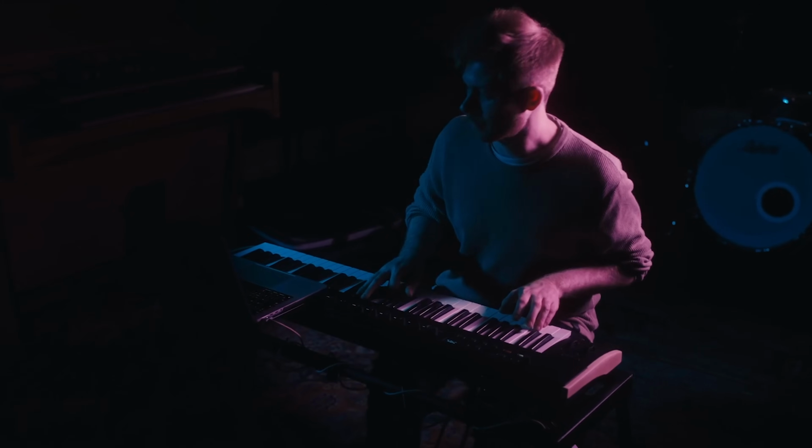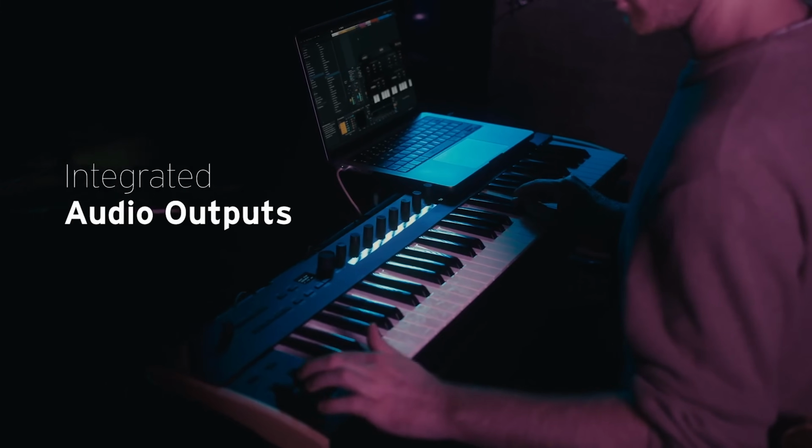That was our look at the Korg Keystage. Is it the best MIDI keyboard of 2024? The choice is yours.